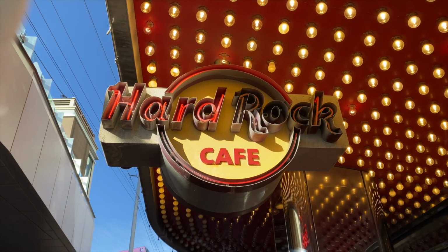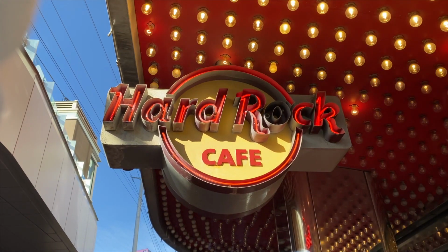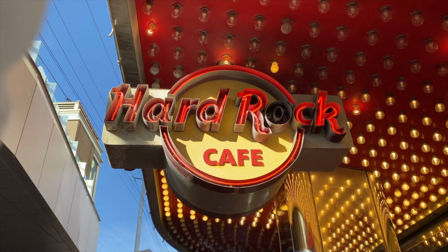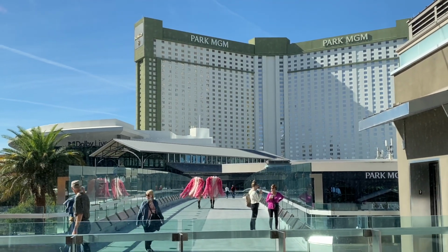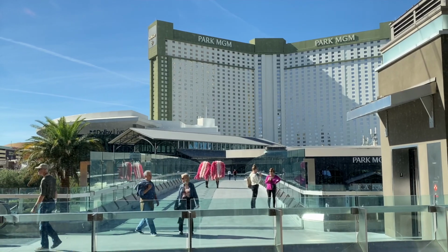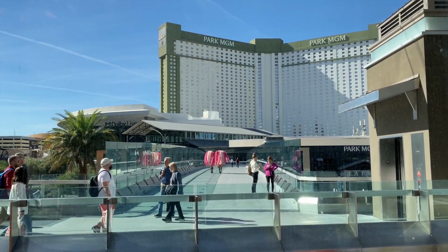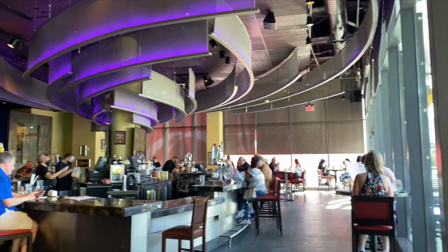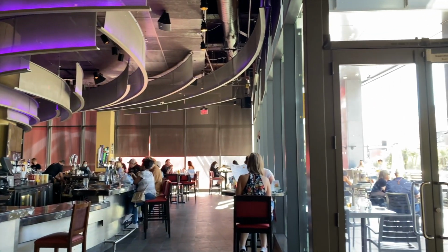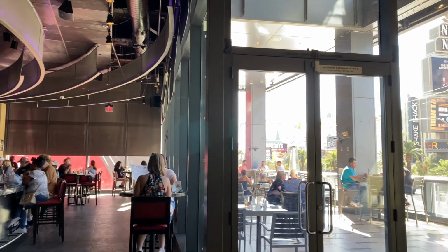This location at the Showcase Mall opened in 2009, and what a spot! Just look at the view of the bridge and wait till you see the patio. Step into the front bar and restaurant and it's busy with lunchtime diners. And here's the patio. We're going to take a closer look at that in a minute.